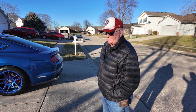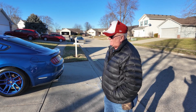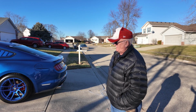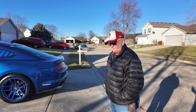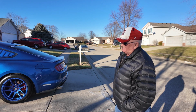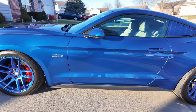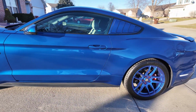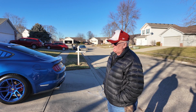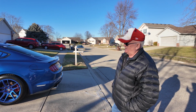And I learned how to do all this stuff thanks to my uncle. He was a mechanic, and he taught me through my life. And with this particular car, I've been really lucky on meeting a lot of good people. A good friend of mine actually ceramic coated my car, which makes it look beautiful, and he took care of me on that.